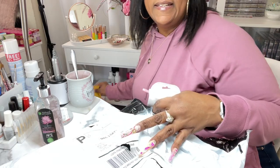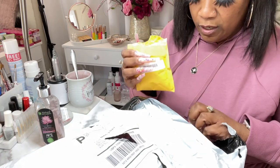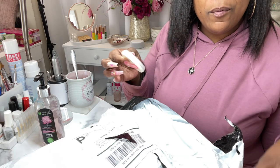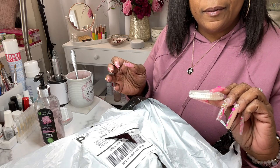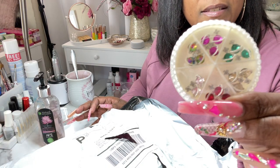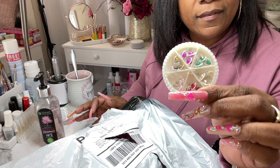I think it's like 99 in this bag. One item did come separately in the mail maybe a week ago, and I'm going to go ahead and show you guys this. I hope everyone's doing great and enjoying 2022 as it has come in. But these are really beautiful. Can you guys see those? That's really pretty. I love these.